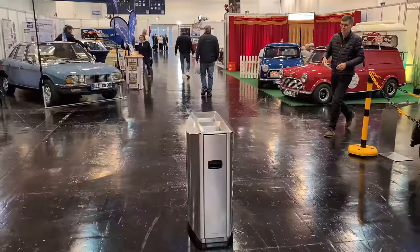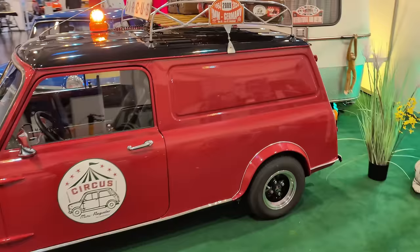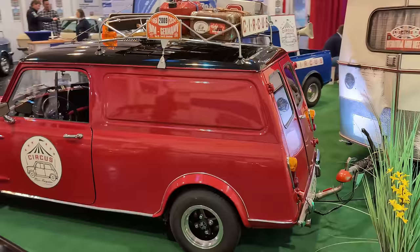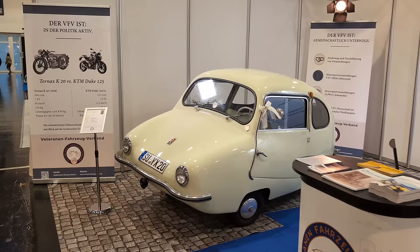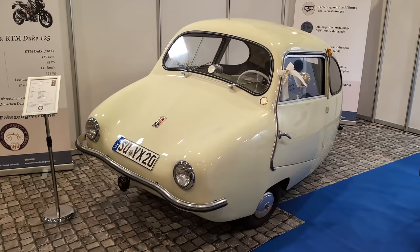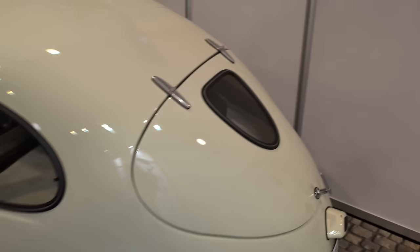But here we go. Austin van. This is the variant I would get, the commercial panel van. Very nice. Okay, that's the cutest bubble car I've seen in a long time. I have no idea what I'm looking at. A Fulda Mobile. Wow. That is wild. That's a jet age almost design.